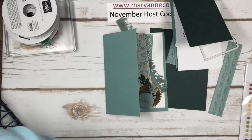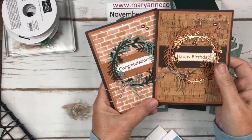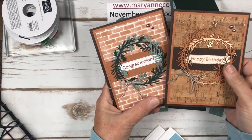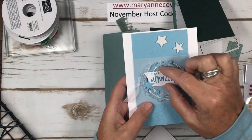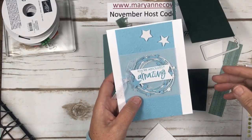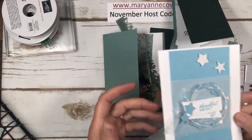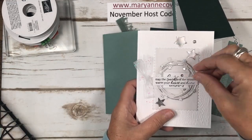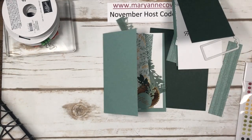So here are some of the cards we will be making in that class. Here's a couple of masculine ones using the cork paper and the brick paper from the In Good Taste. Here's one that you could use. I didn't even put the sentiment down. You could use it as a congratulations, or you could use it as thankful, anything you like really. And the last one I have best wishes, but you could also use this one, may the sparkle of the season warm your heart and home. So those are sneak peeks of some of the cards.